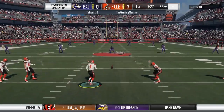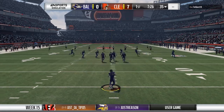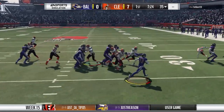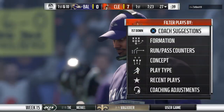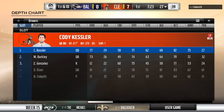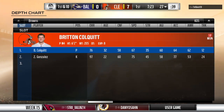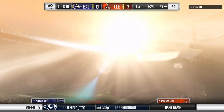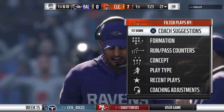Set now to kick this one away, and off it goes. To return, here's Michael Campanaro. And he'll take this across the 25. Couple extra yards up. The 27-yard line.